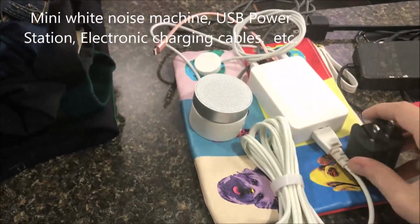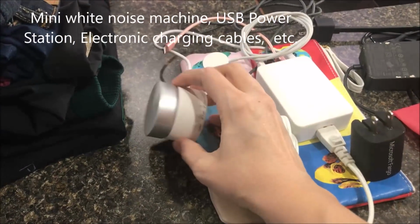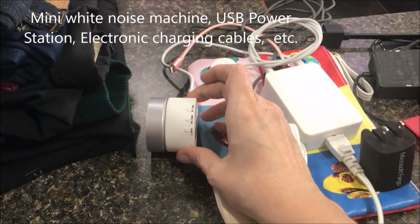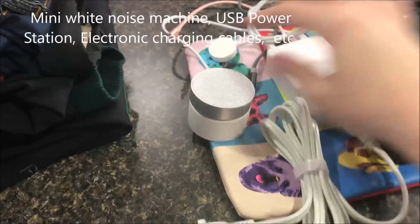Here is my other electronic supplies. So I have a white noise machine. I'm addicted to white noise when I go to sleep. I need it. So this is just a small little travel white noise machine that I always bring with me.